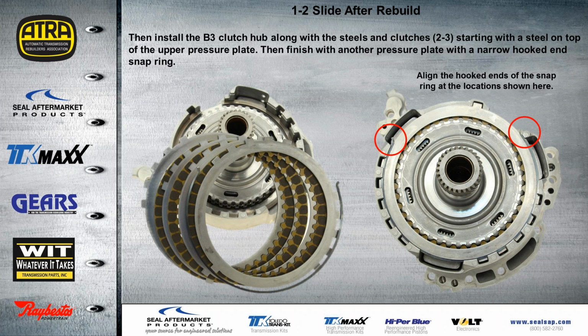Quite often on the tech line I'll get a call that the unit's assembled, I have this extra snap ring, and where does it go? That's usually where it gets left out, right there on that support.